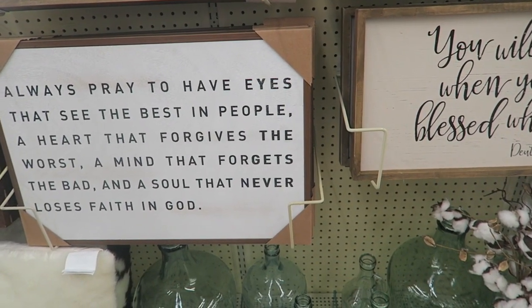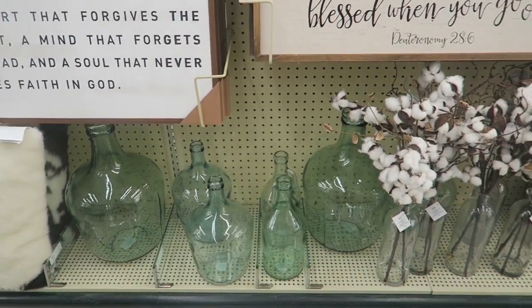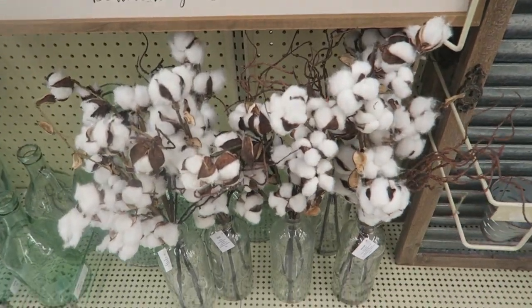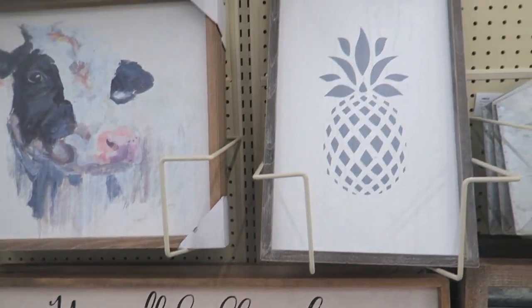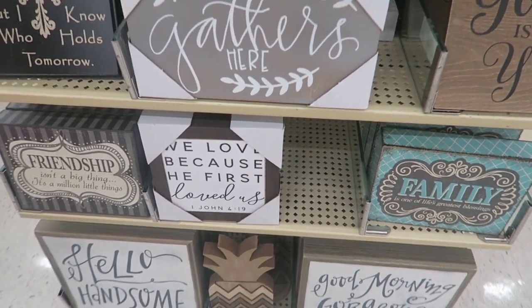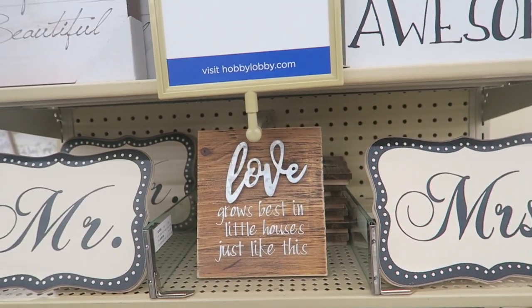One of the things that I'm really loving are these cotton buds. You can fill those into mason jars or those galvanized glasses that you see below, and they just freshen up a space. And plus, they're not real plants you have to take care of, so that's always amazing if you're not a plant person. Here's some more wall signs that I found with amazing inspirational quotes throughout.